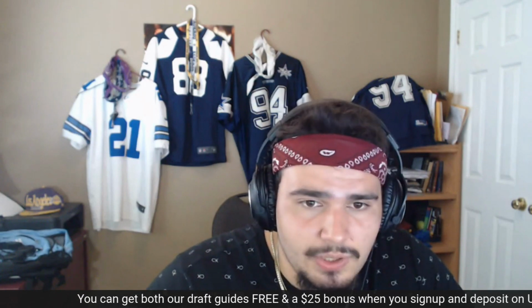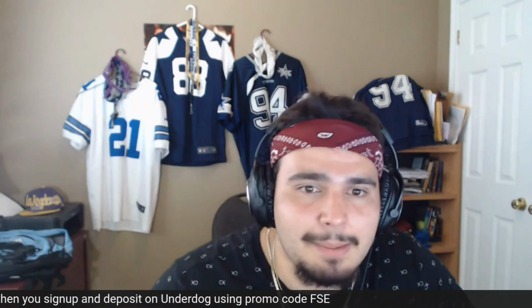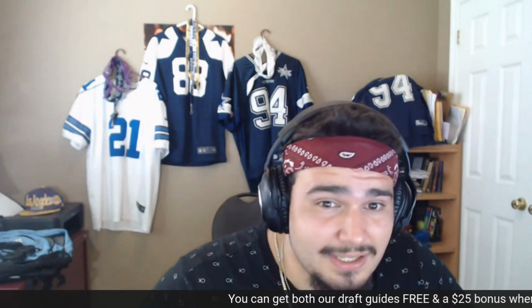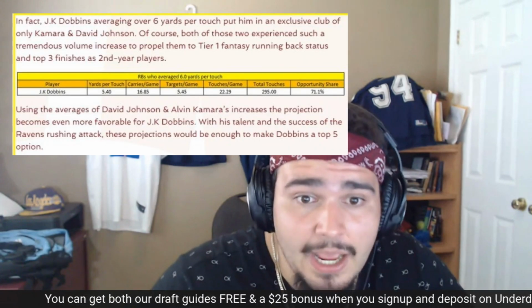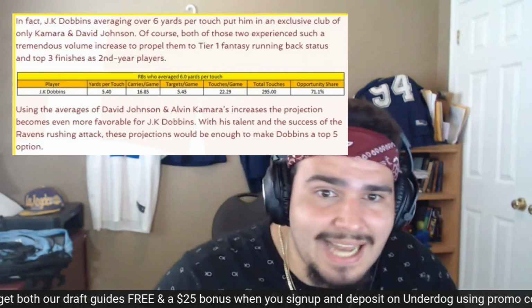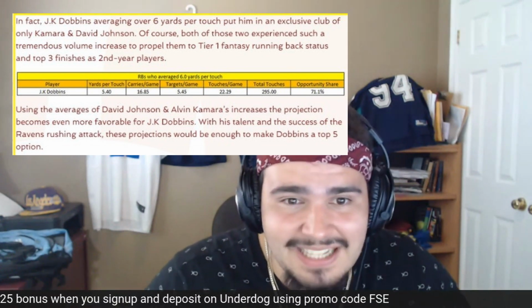So I'm absolutely excited, and I do think they've kind of mentioned that they might fluctuate. They might give a little bit more of a passing game edge, especially with their recent moves, obviously bringing in Rashad Bateman in particular. If they were to do that, J.K. Dobbins is the most well-adept pass catcher in this backfield. So if he's getting more targets in addition to his ridiculous efficiency, we're talking about a 6 yards per touch back, only mimicked by David Johnson and Alvin Kamara in recent years, which we saw what they ended up turning into from a fantasy football standpoint.